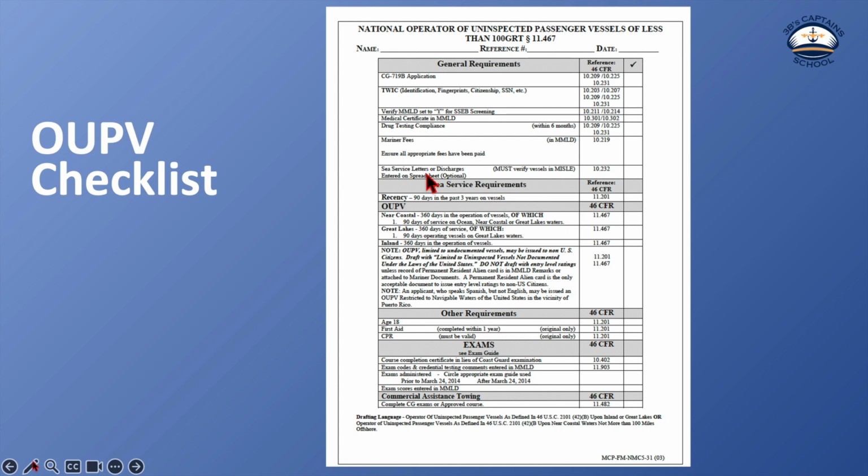Sea service letters, which we use that 719S to document sea time, or you can have someone write a letter, like a licensed captain that you worked for can write a letter. And when you go to the online class, there's a link to a Coast Guard document that describes how to write those letters and what sea time counts and what counts as sea time and everything.